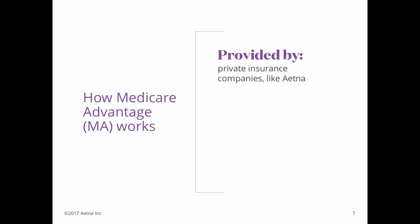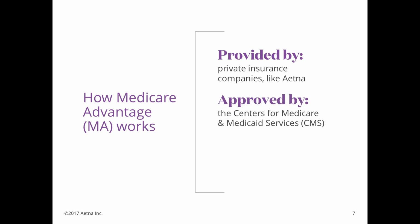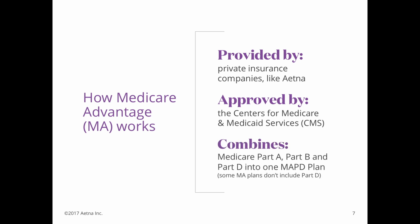Medicare Advantage is provided by private insurance companies like Aetna. Medicare Advantage plans are approved by the Centers for Medicare and Medicaid Services, CMS. Most Medicare Advantage plans combine Medicare Part A, Part B, and Part D into one MAPD plan. There are some Medicare Advantage plans that don't include Part D. With the Medicare Advantage plan, you're still enrolled in Medicare, but your Part A hospital and Part B medical coverage is from Aetna, not Original Medicare.